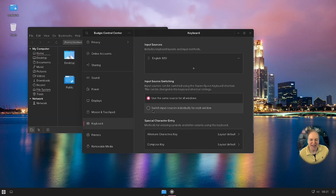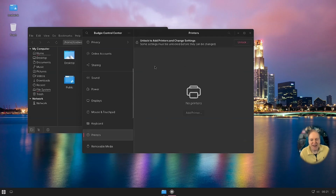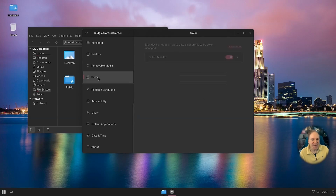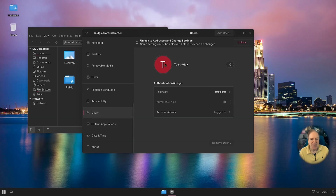Here's our keyboard settings. And again, I would keep all these at the defaults. But nice, easy access to all the different keyboards, shortcuts, and settings, and so forth. And then we got our printers. I don't have any printers hooked up to this because it's a VM. Removable media settings, color settings, regional and language, so you can add more regions if you have the need to, accessibility settings, so if you have any kind of special needs where you might need extra large text or zooming capability, sound keys and so forth.